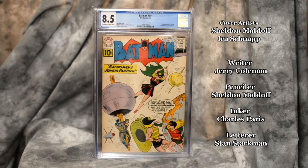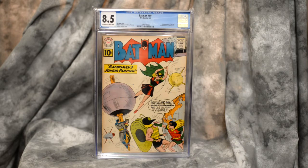Now, I know that while the census gives collectors an indication of the book's population, demand drives what books are on the census. Also, I know that the reason people collect key issues is because there is a chance that demand, and therefore the price, might increase. So, in the final analysis, did I get this copy of Batman 141 because there's only a handful in high grades? Yes, I suppose I did.